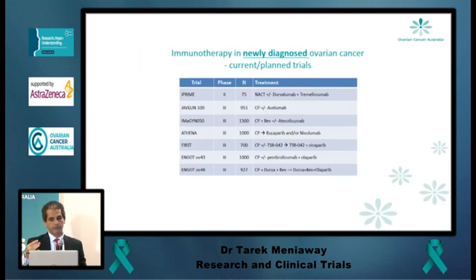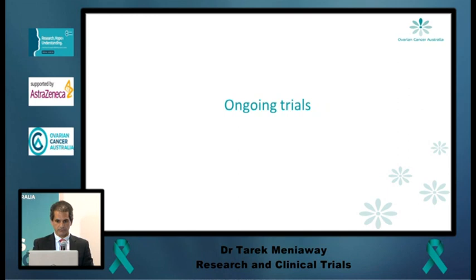And now we move these trials to new diagnosis, so early or initial diagnosis of ovarian cancer, and there's now a number of trials that are ongoing. 2 or 3 of these have been completed and are waiting for results, and the rest are either in early recruitment or halfway through. So these is now a large trial, so going up to 1,000 plus patients, and they all compare the conventional 6 cycles of chemotherapy to 6 cycles of chemotherapy plus immunotherapy at first diagnosis. So this is sort of what we are looking forward to in the next 2-3 years.